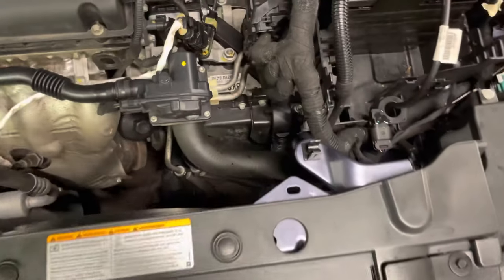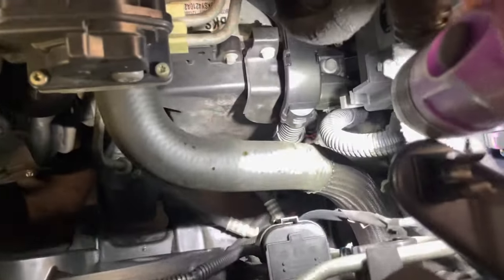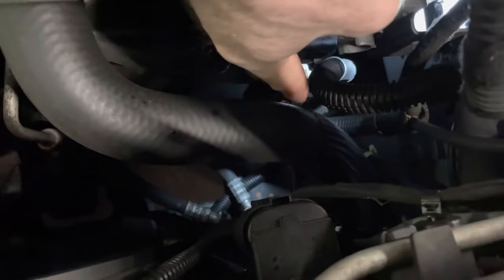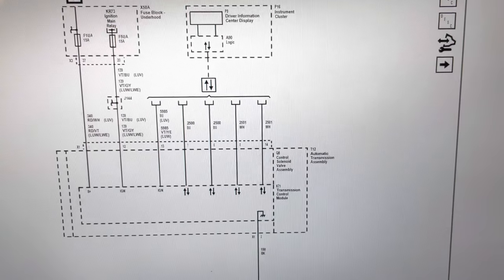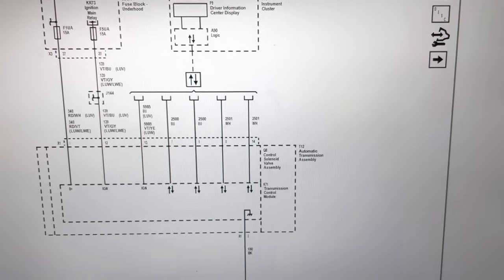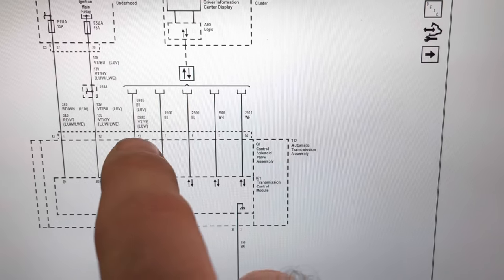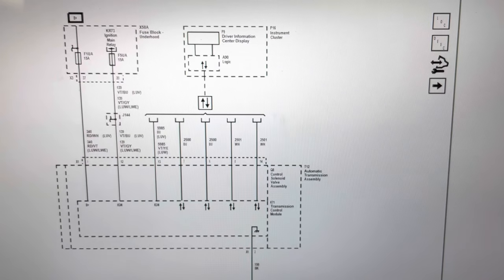So as I suspected, the transmission control module is actually inside the transmission, part of the valve body. That connector right there is where I need to get to do all my testing. Also found the diagram is a little bit different, but still we have the same things. We have solid B plus, ignition B plus, we've got a solid ground, and we've got data communication lines. So still going to be the same diagnostic process.